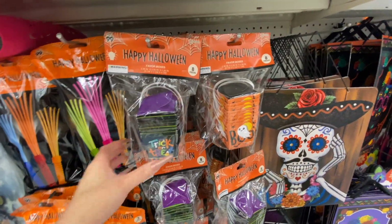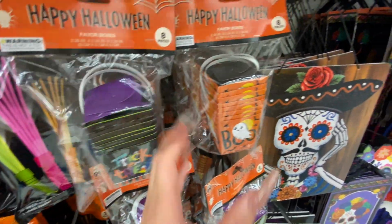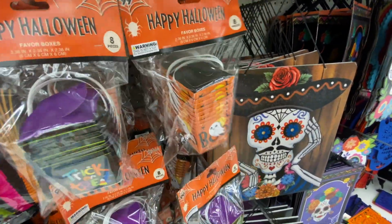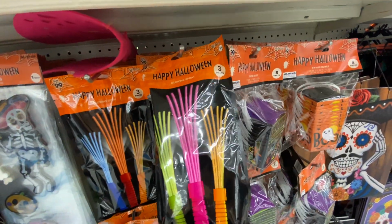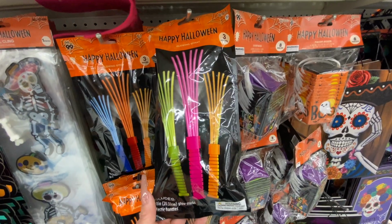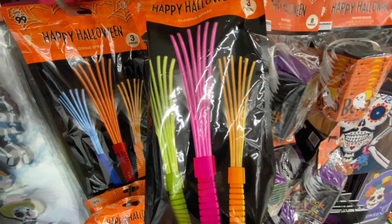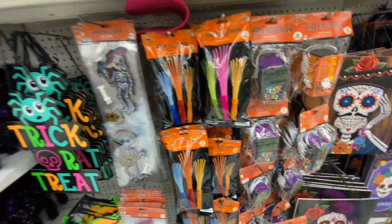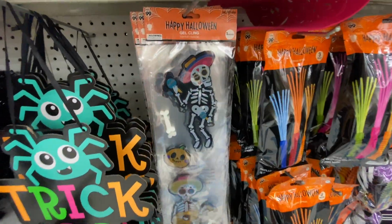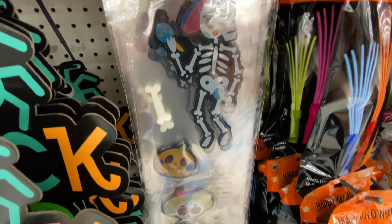Some more Day of the Dead pieces. These are little boxes that you can put some little treats in, some food, do whatever you want with those. And then here they have these glow in the dark sprays. There's 3 pieces in there. I mean, what? For 99 cents? You put those anywhere when you're trick-or-treating, and the cars will not miss you, or your children will not get lost.